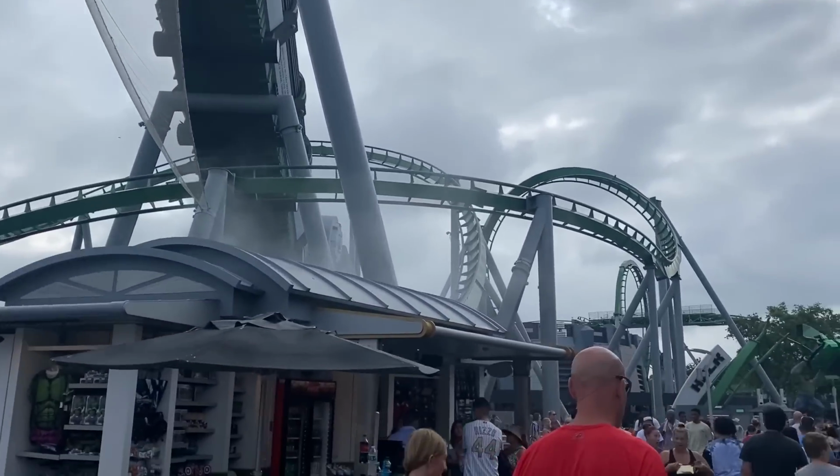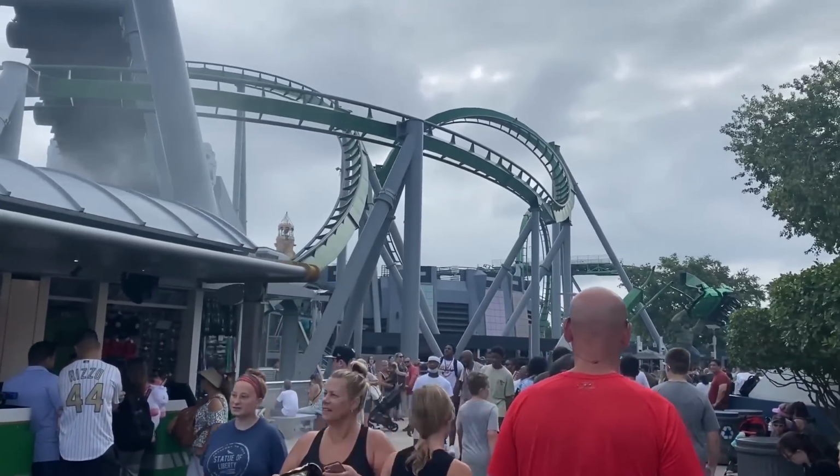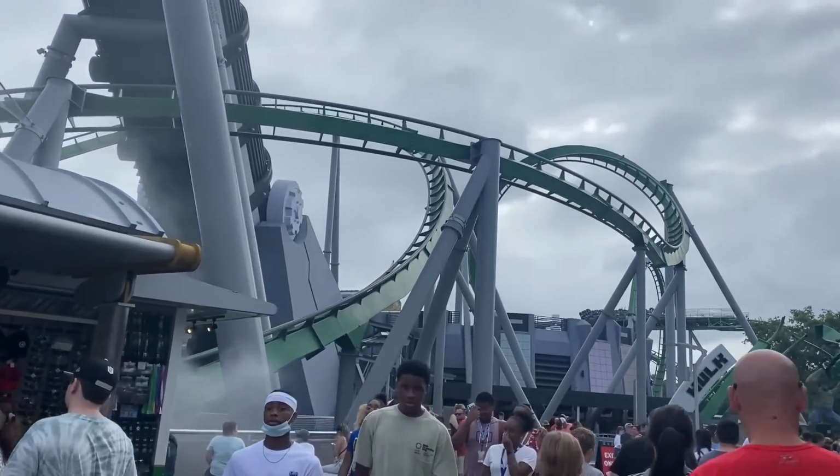So I will link my Royal Pacific tour. That's my favorite of the resorts that offers the free Express Pass perk.